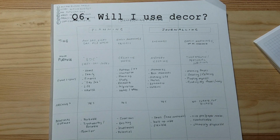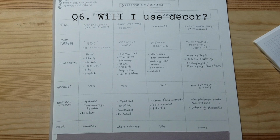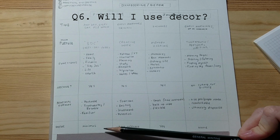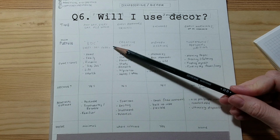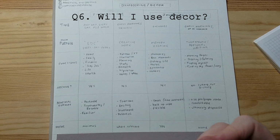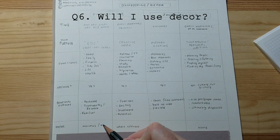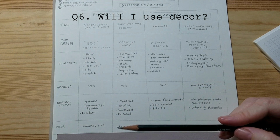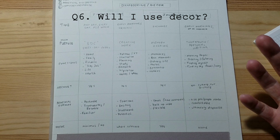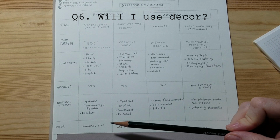Also something to consider is decor. Am I going to be putting decor in there? Because that obviously affects what format you're going to get. So I've said minimal decor for my everyday carry, which, to be honest, most of the time will be no decor. I might just change that: no decor. So minimal or no decor. I might put the occasional sticker in, but generally speaking, no decor.